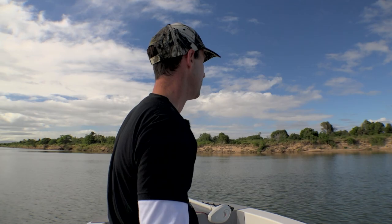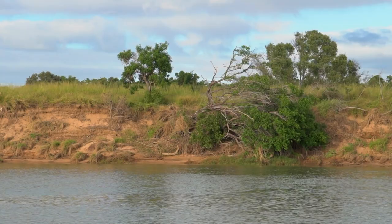Is this the spot? We should be here just at the right time, I reckon. Need a fish, Johnny? Need a fish, right now. It's a long way to come. I don't like being fishless this far into the trip.